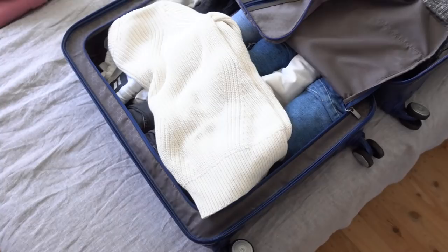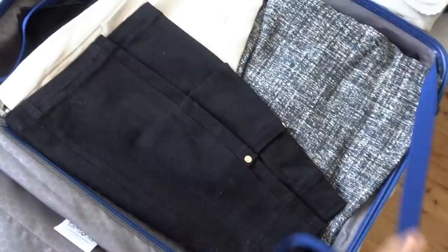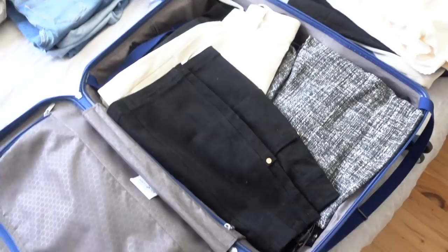So I've just opened suitcase number 2, and in here you can see all of my jeans that I need to try on because I'm not sure what fits me. And then I've got a whole bunch more dresses, skirts, shorts, that kind of thing, and a whole bunch of my tops as well in here.